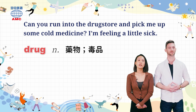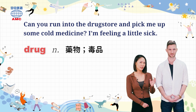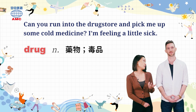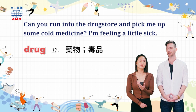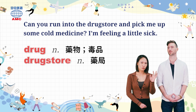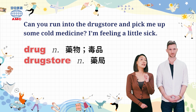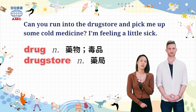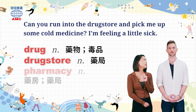Oh, so drug is 药物或是毒品, so it can be a kind of medicine or an illegal substance. Drug 的意思对不对? You're not going to find illegal substances at a drugstore. 在那个 drugstore, 就是药局里面、当然不可能找到毒品，那买的就是药物。好，所以同学们要特别小心 drug 有两个意思，那 drugstore 指的就是药局，我们也可以说 pharmacy.